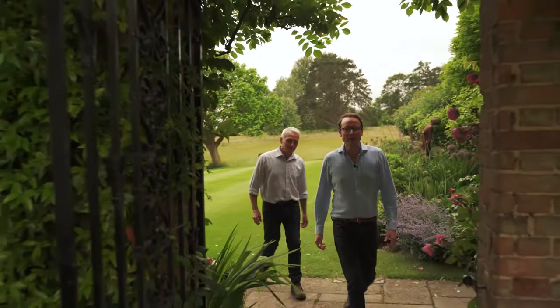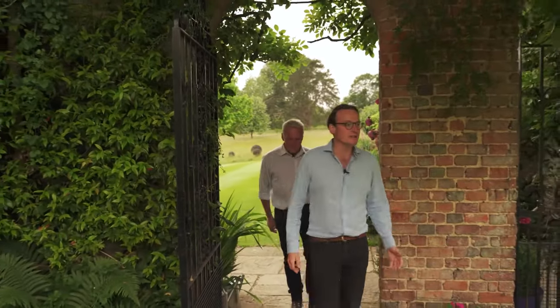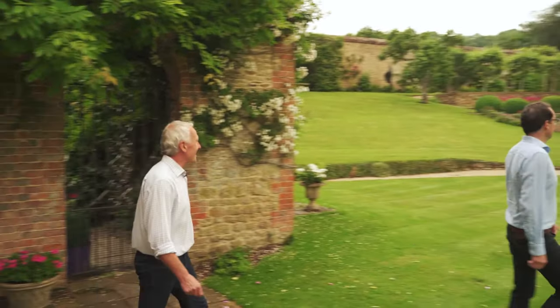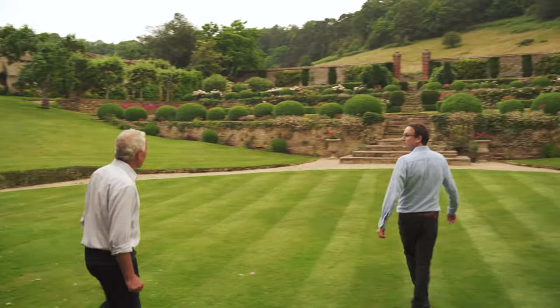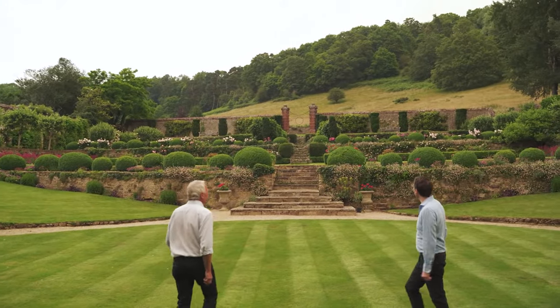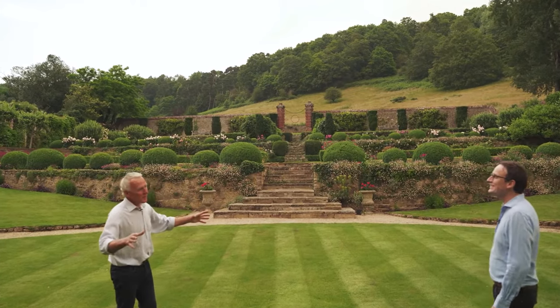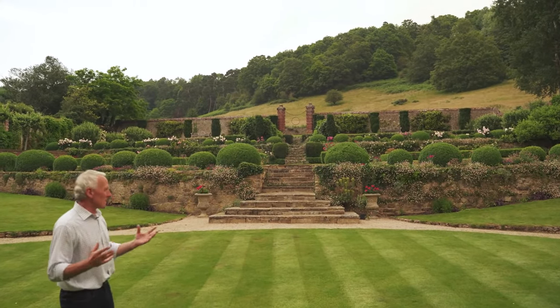So John, we're going to step through into the walled garden now. Wow. It is pretty spectacular. It is, wow. This very much then is the centrepiece, the jewel in the crown of Chilworth Manor, without a doubt.